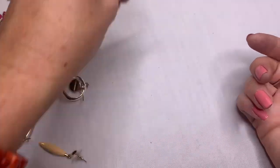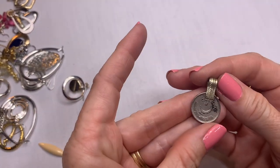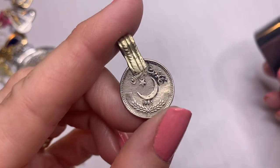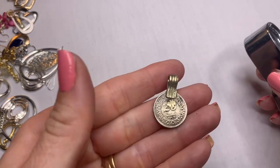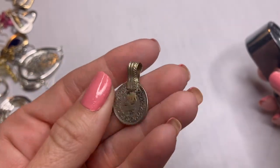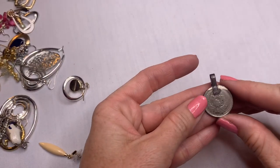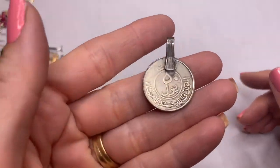Tie clip. I've never tried to sell tie clips before. What is this? See, it looks like a foreign coin. 1983 is the date on this coin. I do not know where it's from, but somebody made it into a pendant. And any of you guys know what that is? Kind of cool. I like stuff like this. First off, I love coins, and that is a cool piece. Ooh, there's another one. There's another. It almost looks Hebrew, or you guys let me know. Do you know what that is?